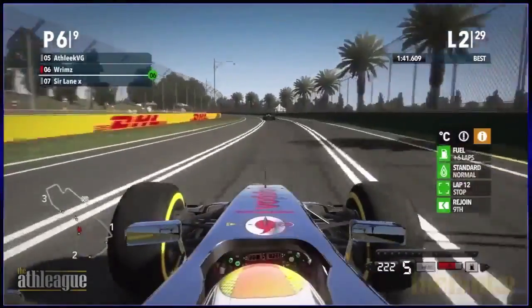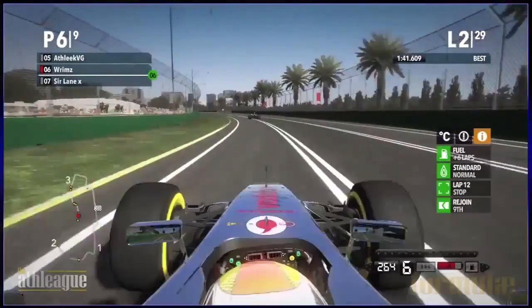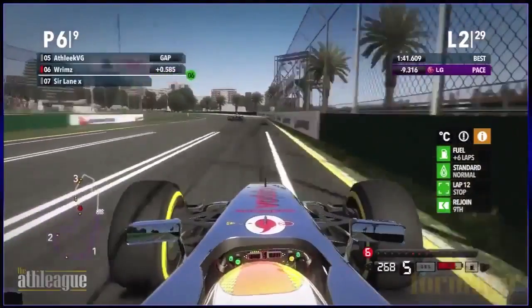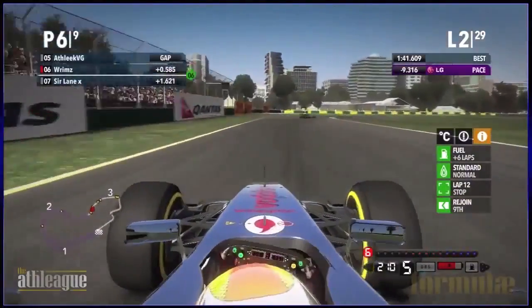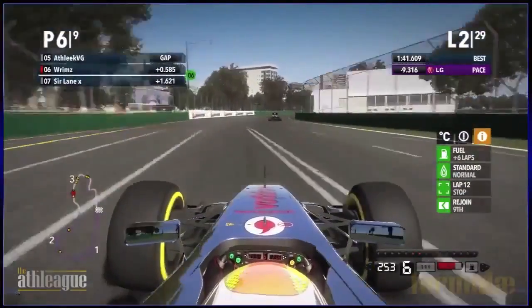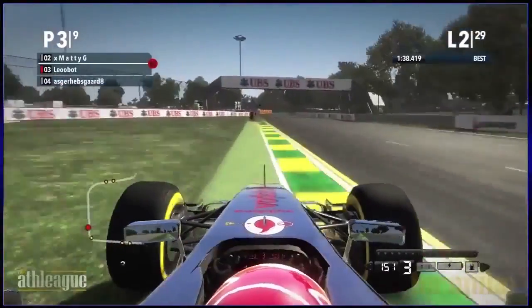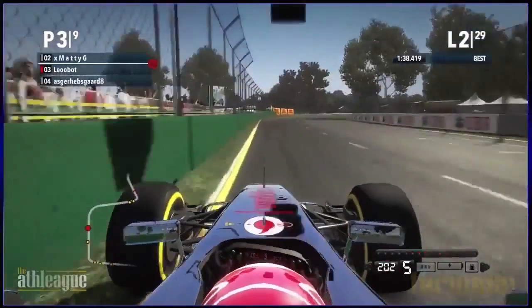But look at Rims, he's catching Athleague now. Yeah, catching quite quickly now, and he's running in standard fuel mix, so he could go a little bit faster than that. And once again, he's going purple too, so everyone feeling very good on this second lap. We'll have to wait and see how this shakes out as we skip now to Leoobot, who's still on his own. Wrimzy, what do you make of this so far?